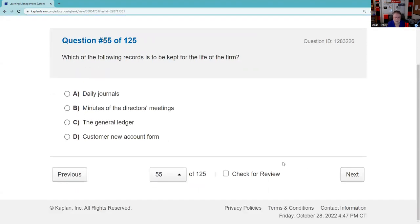Which of the following is kept for the lifetime of a firm? SPAM is a good thing for this. The acronym SPAM: S is stock record, not the stocks of the customers, but the owners of the broker-dealer. That's lifetime. P, if it's a partnership, the partnership agreement. A, articles of incorporation, and M, minutes of the directors' meetings. The vast majority of brokerage firm records are three-year records.